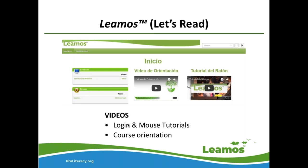Here, they will review the orientation video and the mouse tutorial. So we have the orientation and the mouse tutorial the very first time they log in with the assistance of the tutor. To begin the course, all the learner has to do is launch the course by clicking on the word inicio, which means launch. This will take them to the very first lesson of the course or to the sections. If it's the second time they log in, it will take them to the section where they left off.